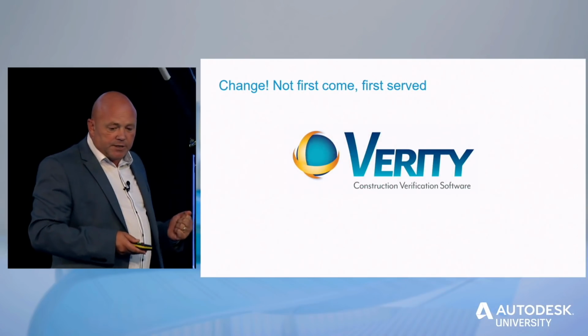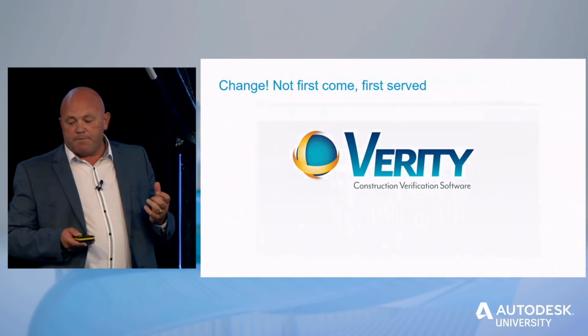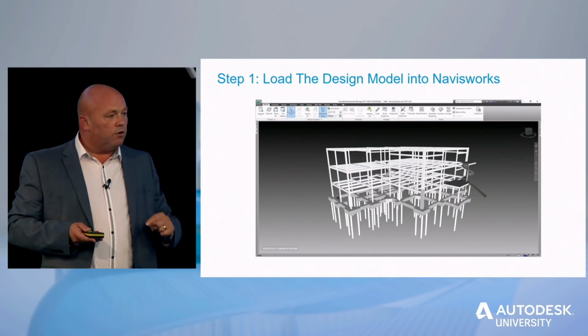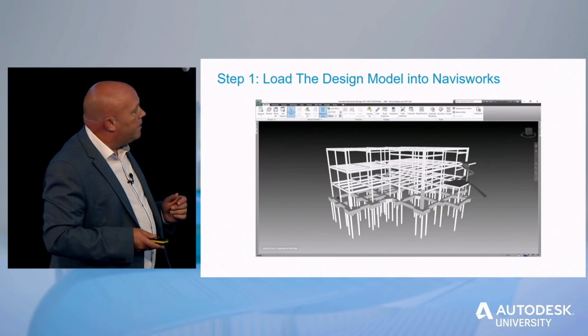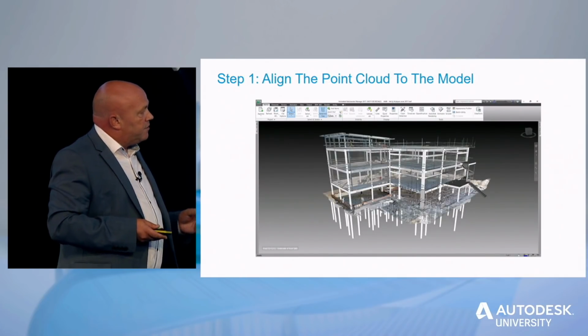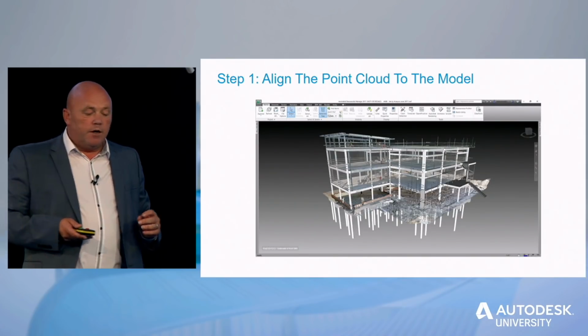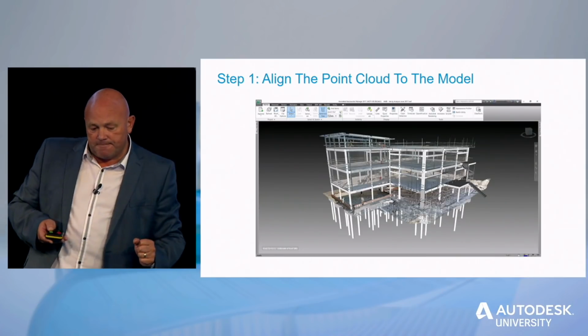And what we're doing is introducing something called Verity. So what Verity is basically doing is verifying everything that's been built on site. And how it works is you basically load the model up of the elements that you're trying to check. So here we've got a steel frame. We also, in Navis, load up a scan of that frame. And the laser scan and the model sit on top of each other, as you can see.